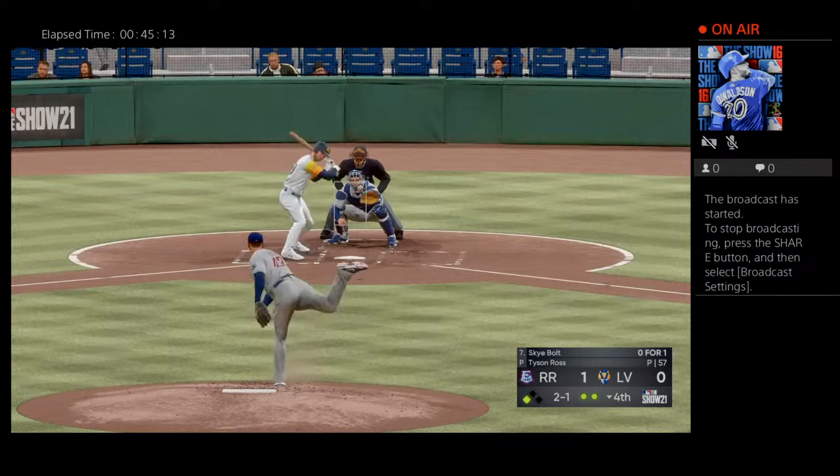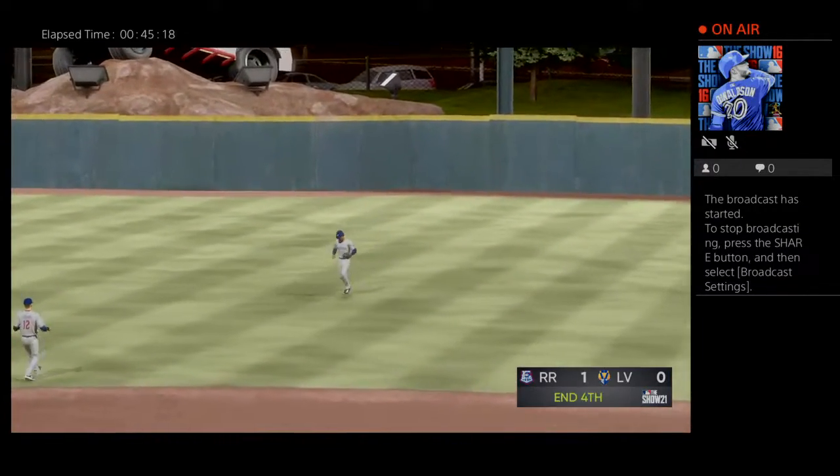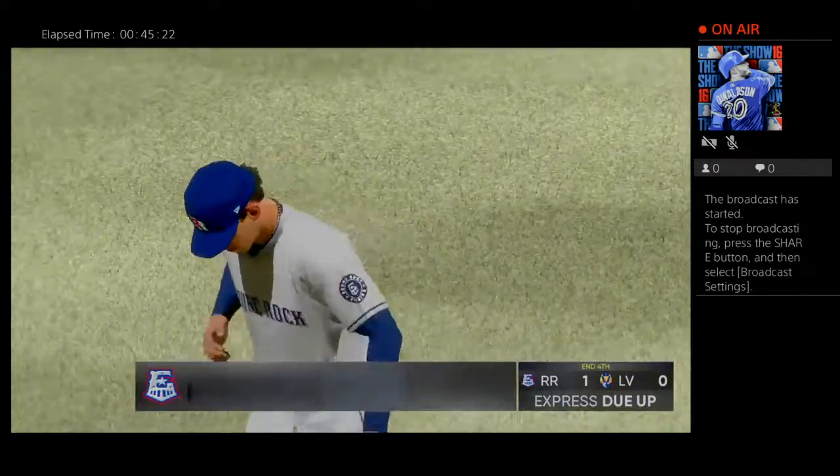Two and 1, here it is. Heading out towards shallow right. Thompson is there, and he puts this one away for the third out. So a great job there of working out of a potential trouble.